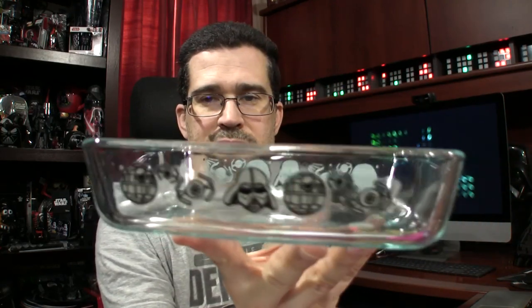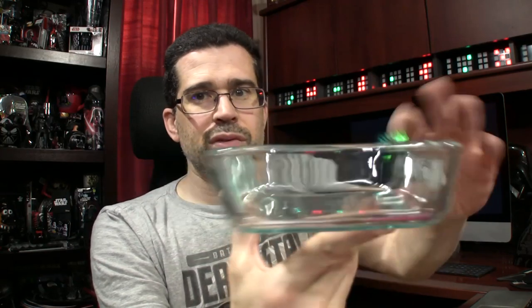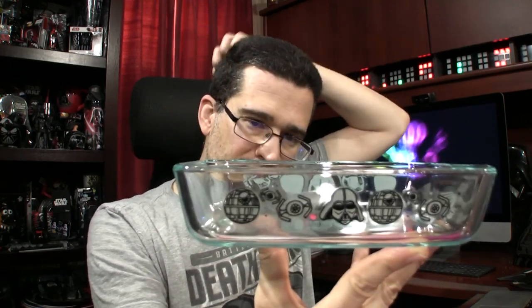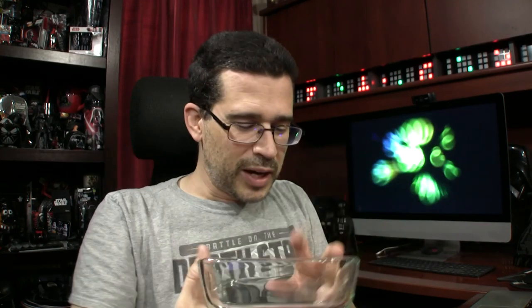You can mix and match the lids with other Pyrex glass containers. They're standard sizes, so nothing new in that sense. This one's Darth Vader with his TIE Fighter as well as a Death Star. And that's rectangular in shape with C-3PO, BB-8, and R2-D2. So yeah, as soon as I saw that, I'm like, Diana, we need more Pyrex.